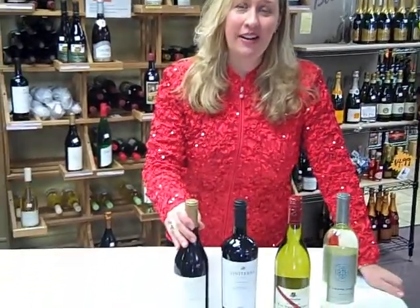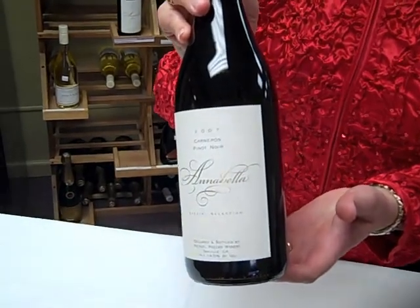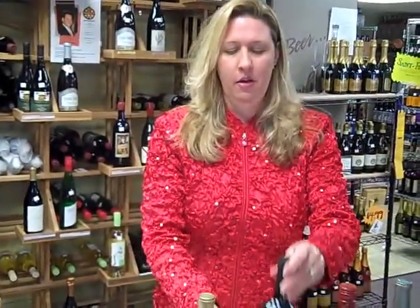Let's start with wine. Annabella Pinot Noir is one of my favorite Pinot Noirs in the shop. Smooth, silky, delicious, under 20 bucks. You can serve this with almost anything on your holiday meal.